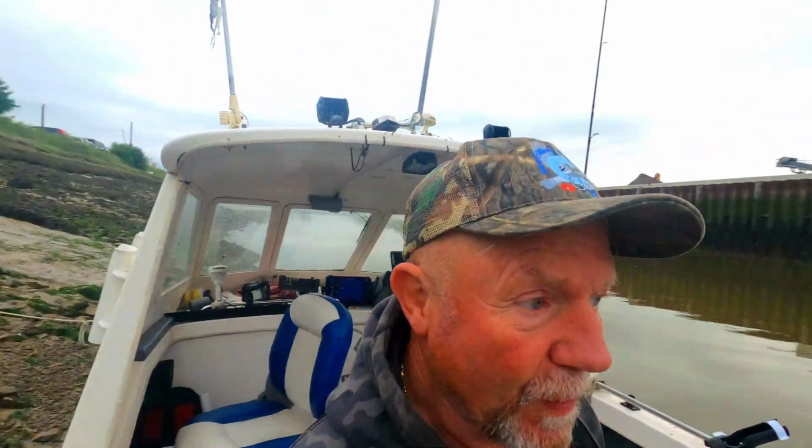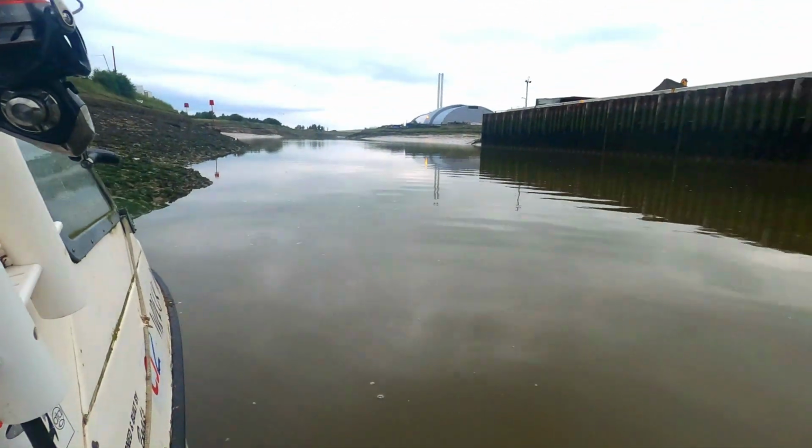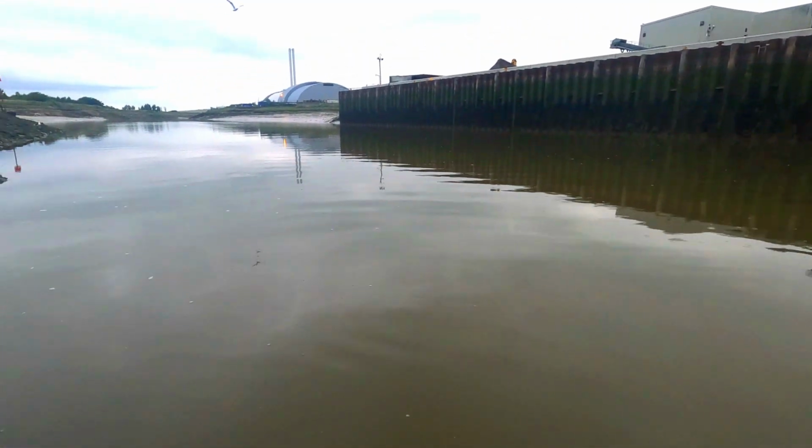Back out on the sea again. Well, we're still on the river as it happens, but we will be going out on the sea. Again, definitely a different day to the last time we were out. I can actually see the other side of the river. Couldn't see the other side of the river last time we were out.